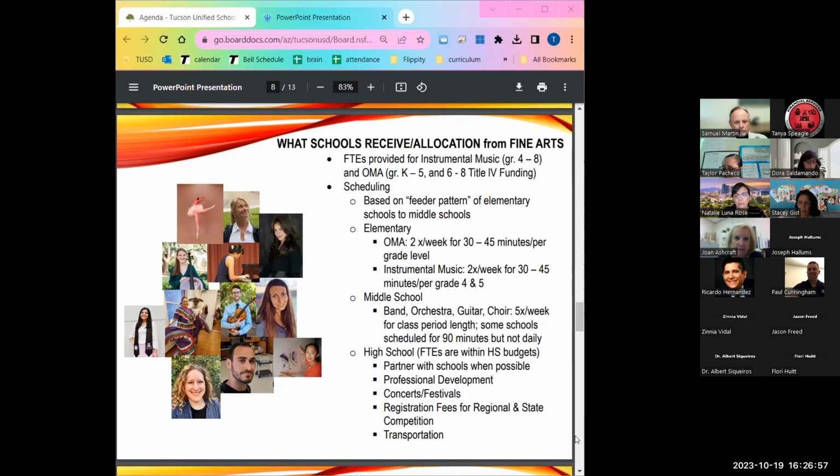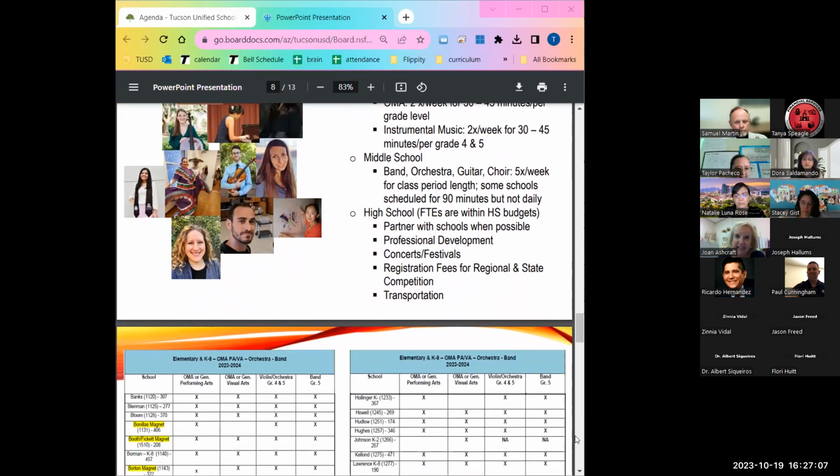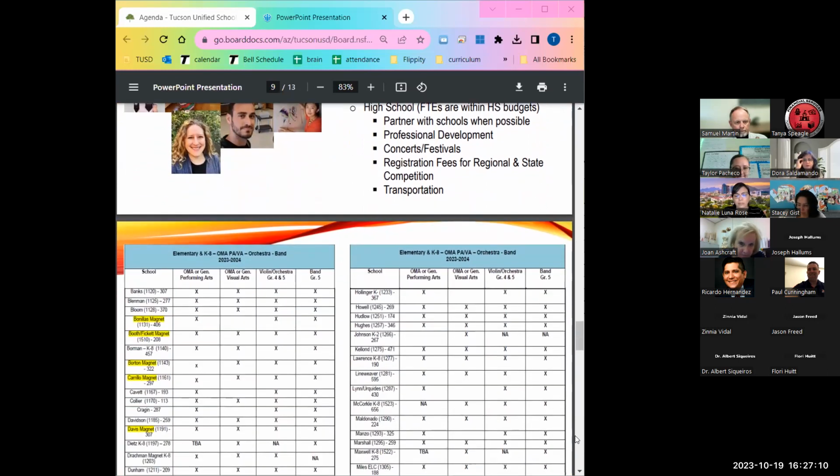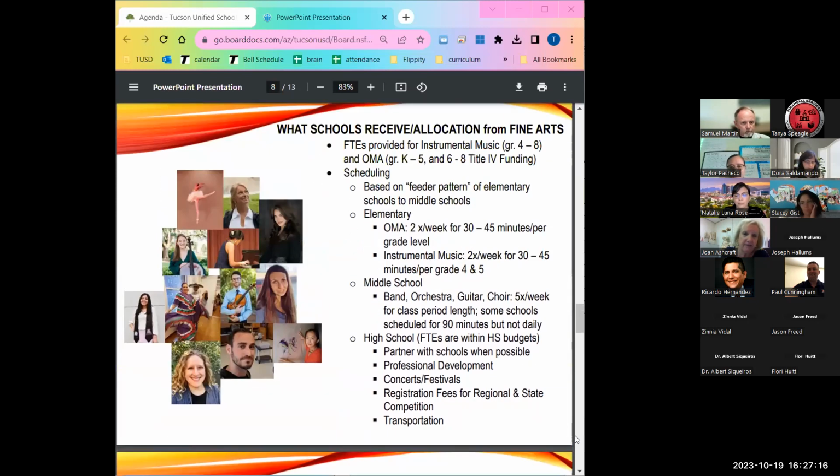And then the bullets talk about how the FTEs are provided for instrumental music. We begin that in 4th grade with violin. In the OMA schools, all of the 4th grade children study violin. It's pretty amazing. And then in 5th grade, they choose from band and orchestra. When we get up into middle school, the middle schools that are receiving funding from Title IV receive arts integration funding that really enhances their elective programs.